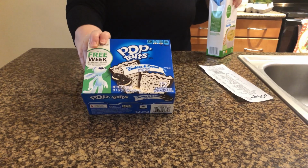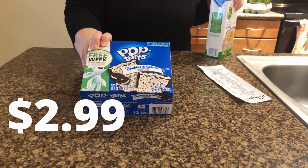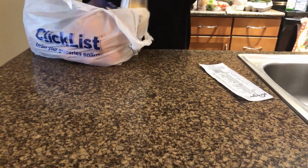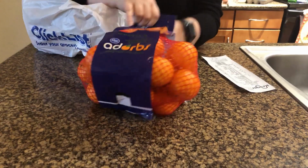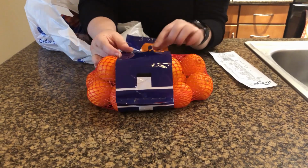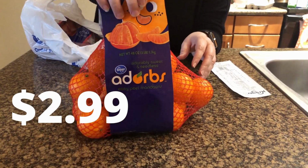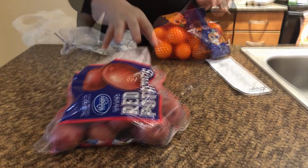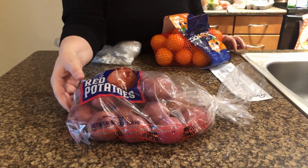Our son needed some Pop-Tarts, and actually I think he probably wanted a different flavor this time, and I forgot. Picked up the same kind I usually buy him. All right, more produce, so here we go. Let's see. A lemon, not bad. These were on sale. I think it's 2 pounds. Yeah, 2 pounds, and they were $2.99. We also got a bag of red potatoes.